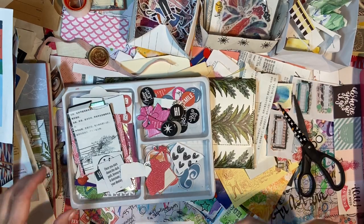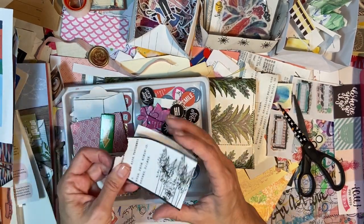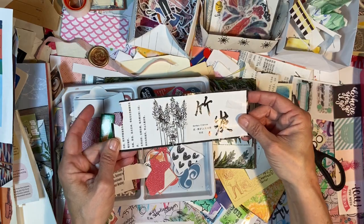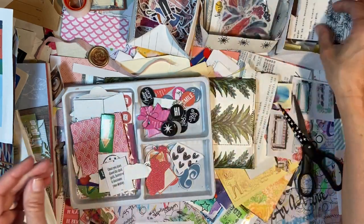But if I need a month, I'm going to go to the month folder, not to the printables, unless it's kind of a full sheet. I think that's really pretty. It's been in here a while.